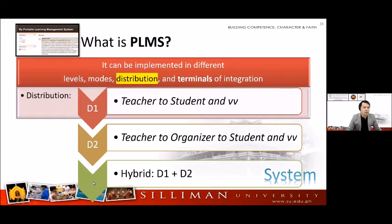And then for D3 or distribution 3 is hybrid. So you can choose, especially for the limited face-to-face students in the Allied, where they can come to the campus, and since for sure you have your computer laboratory, they can save their file there, get the file there, and then they can also return the PLMS instance to your laboratory. That's for hybrid, and you can think of more distribution methods.